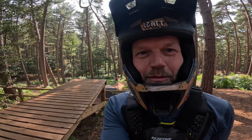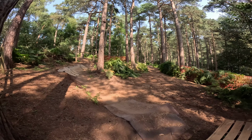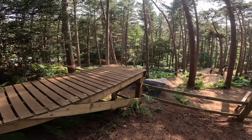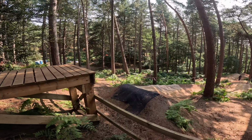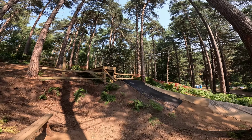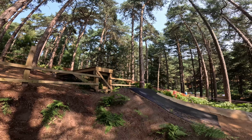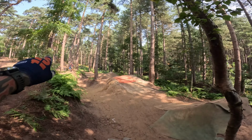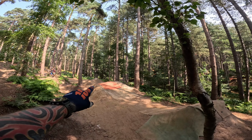So after that first drop up there, you've got a few little berms, a little gap on to this second drop, which has got a bigger gap off the end. This is it from this angle. So you come out of that drop, you've got a couple of gap jumps. This one's actually quite big here.